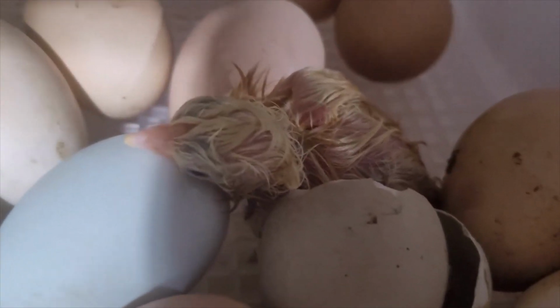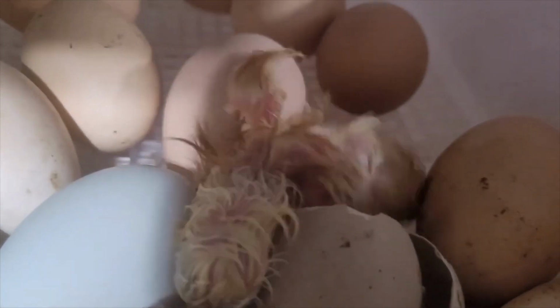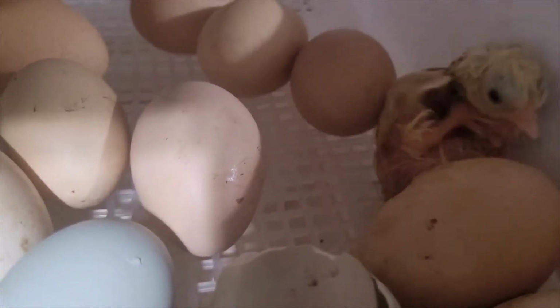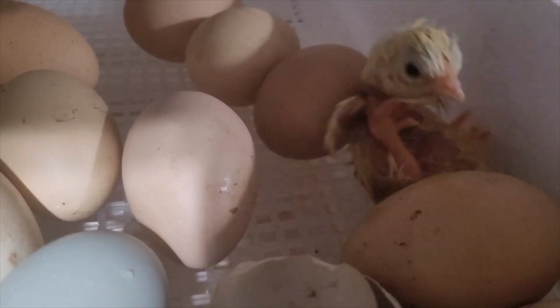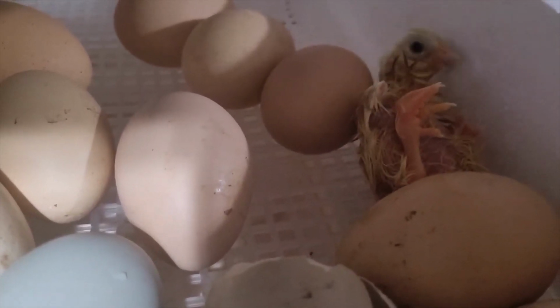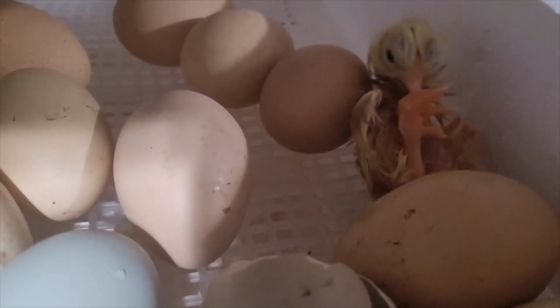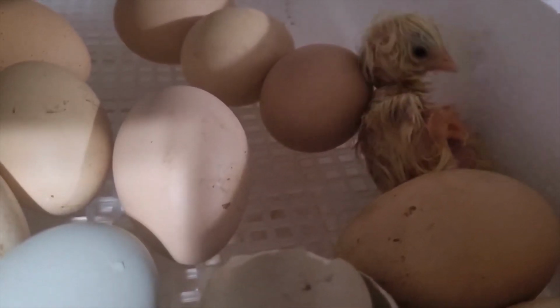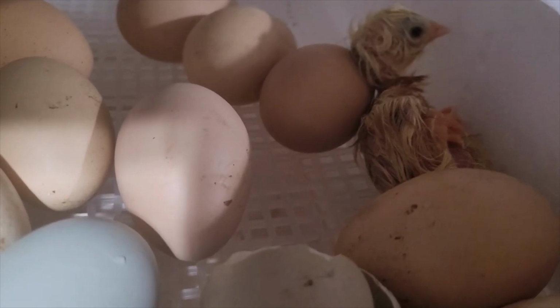I'm so excited, guys. It is definitely nighttime. It's late, and this baby decided to hatch. It's so funny. I was just posting a short about the baby hatching, and then all of a sudden I hear loud chirping sounds, and it just popped out of its egg.